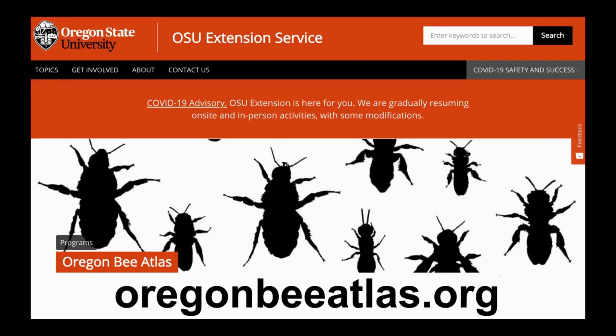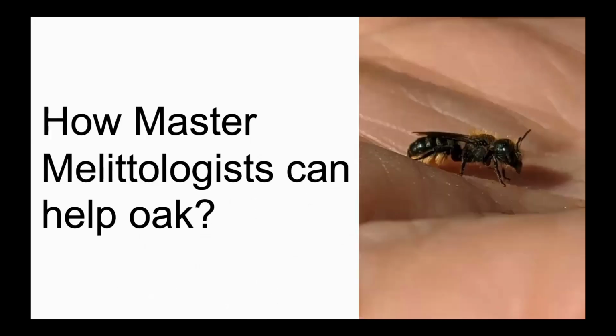You can find more about the project at oregonbeeatlas.org. And to Mary's point, the Oregon Bee Atlas is connected to the Oregon Bee Project. That's the statewide program for pollinator protection. This is supposed to inform the bee project in terms of how bee communities are doing over time. But let me just conclude by saying, how can master melittologists help in oak?